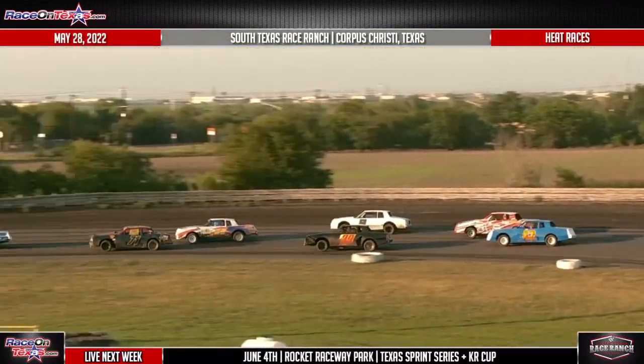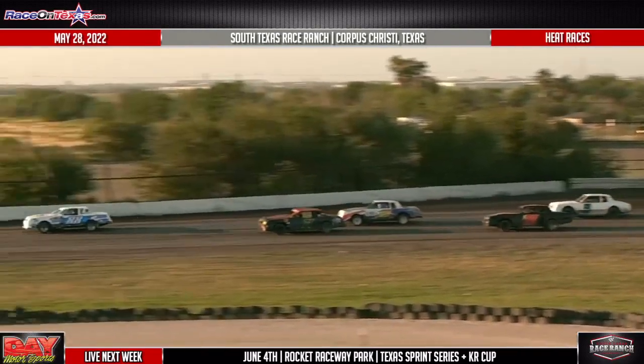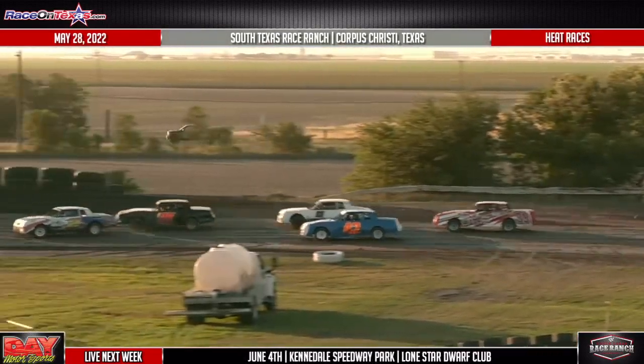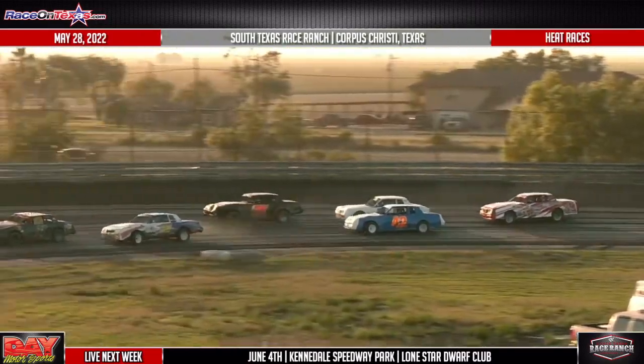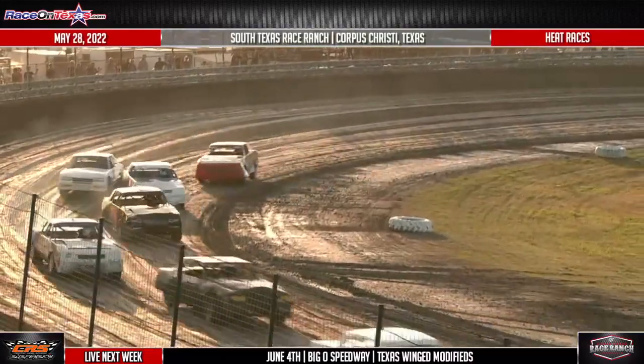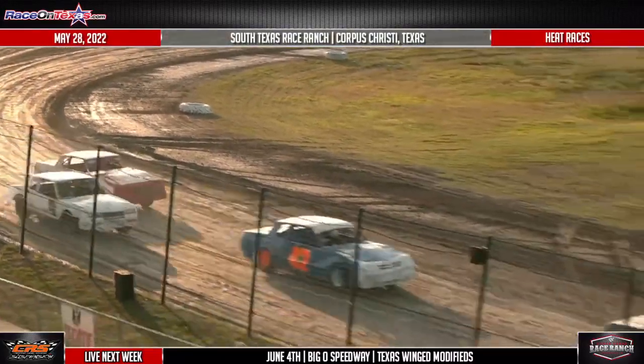Oh, Brandon Skinner's going to follow around the high side. Don't lift, Brandon. Don't. Oh, you lifted. And look at that 139. He's going to drive him off in there. Yeah, look at the 42. He's got it down on the inside, using that front bumper on that baby. Timing him down. All right.